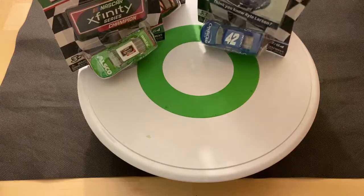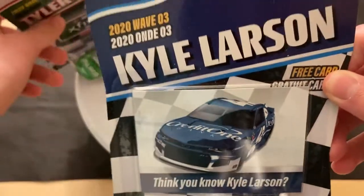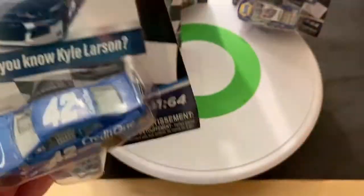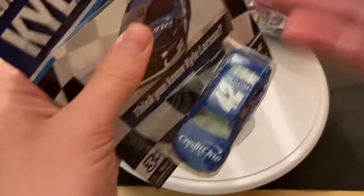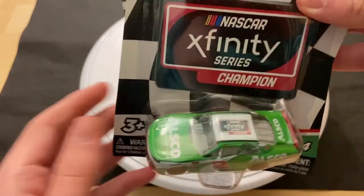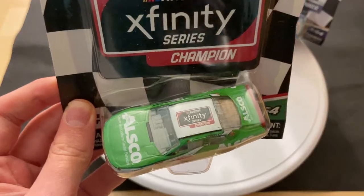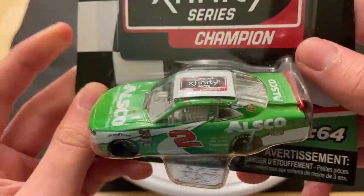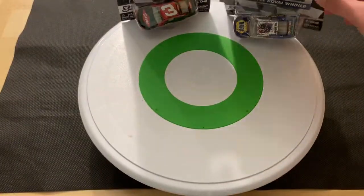I like the PPG schemes from Penske. Of course, that was going to fall. Here's Kyle Larson's CreditOne Bank, and that card is very ironic, very interesting. Yeah, his CreditOne Bank scheme that Matt Kenseth now drives. Here's Tyler Reddick's Xfinity Series Championship scheme, and yeah, they put the Truck Championship and the Xfinity Championship cars. And as far as I know, we're not getting a Kyle Busch. Wave 4 and Wave 5 do not have a Kyle Busch Championship car in them, so I don't know if we're going to get one or not.